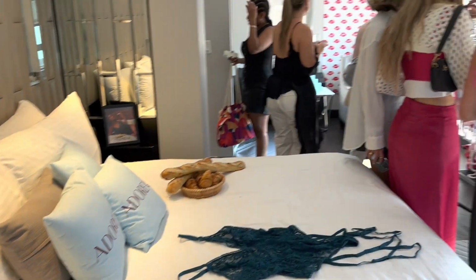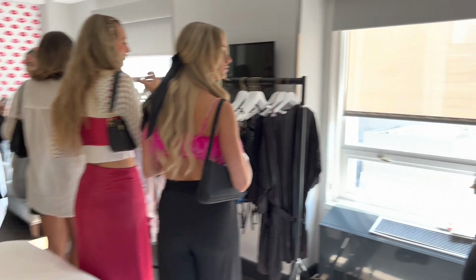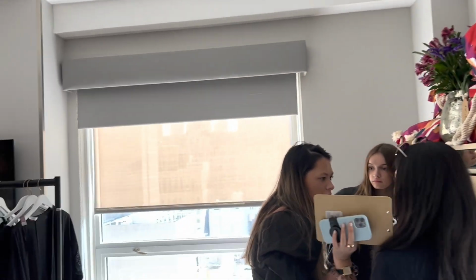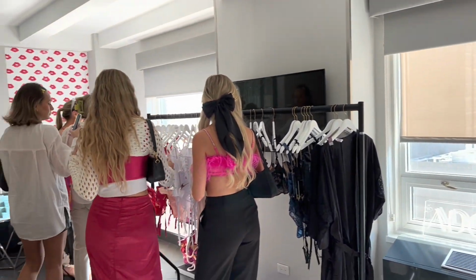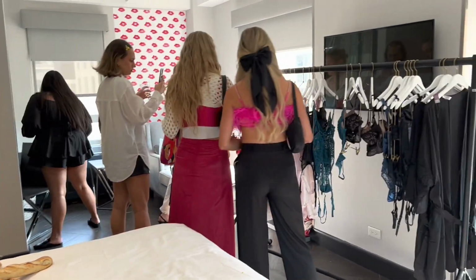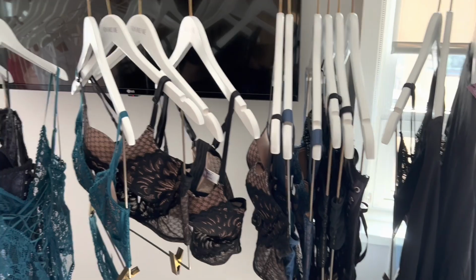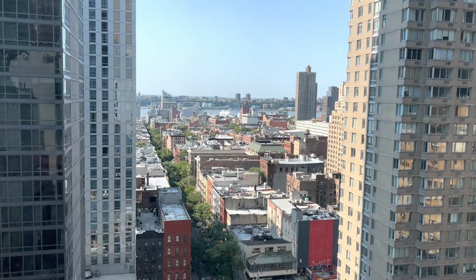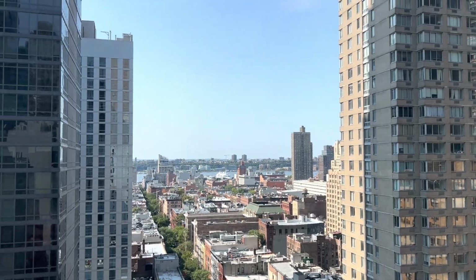I like going to influencer events because you always meet lots of cool people and you're able to interact with them and talk about what they do and how life led them into this crazy career. The collection had a lot of really pretty lace details and the room was set up so cute. The view also from up here was insane.